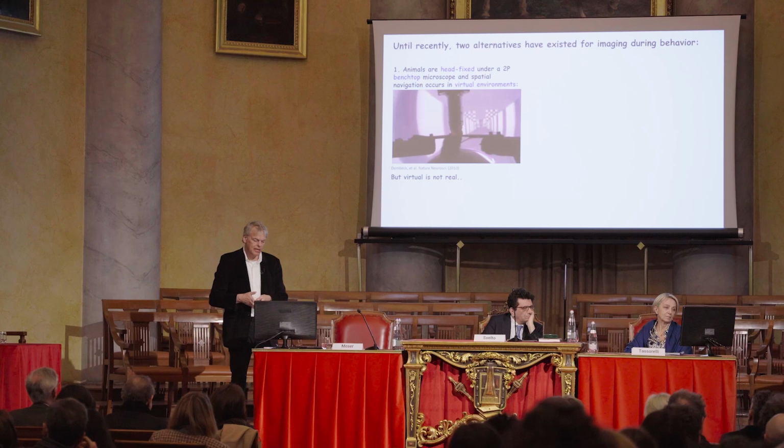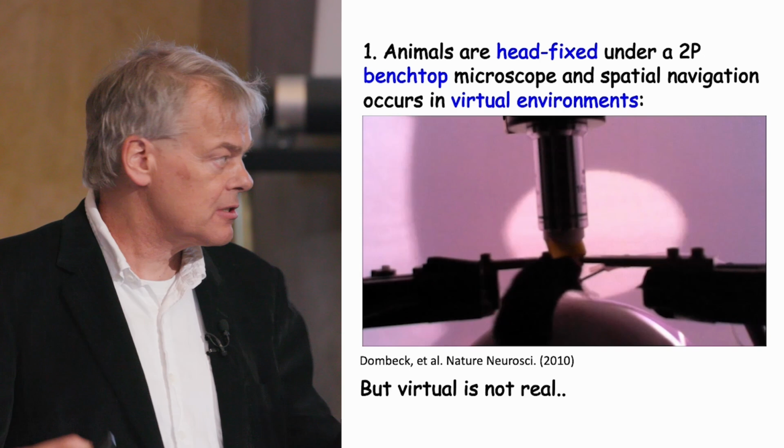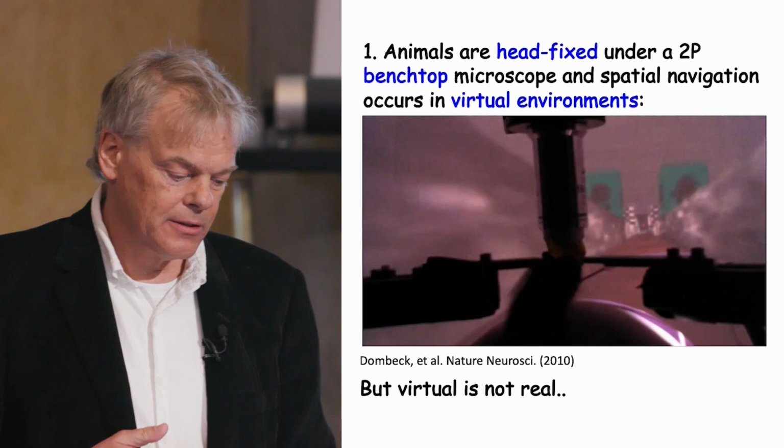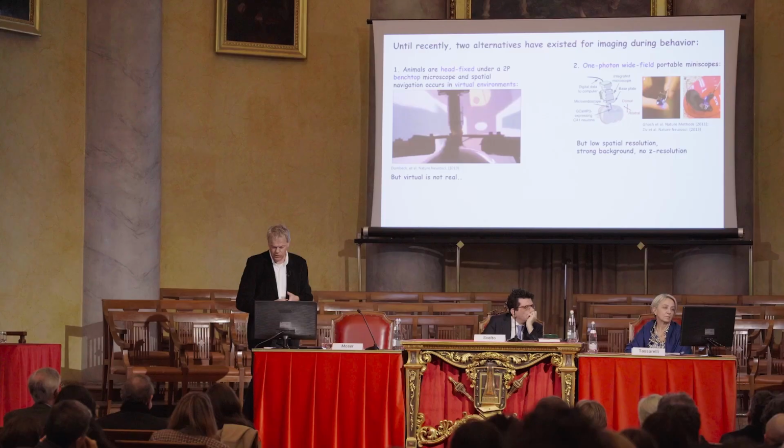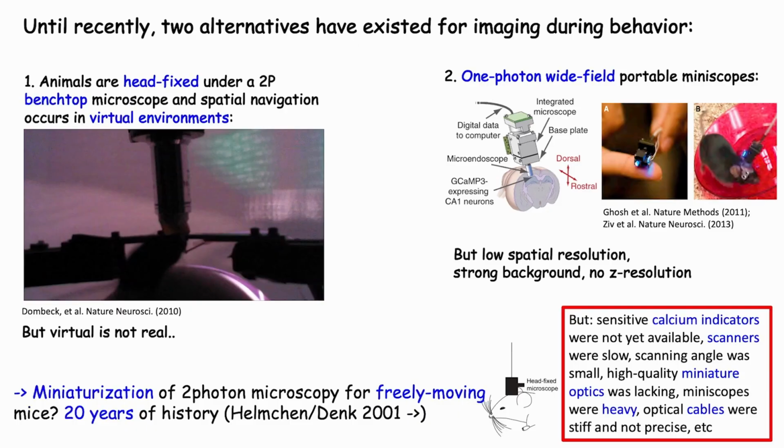But the way you had to do that before was to have mice run on a ball, but you have to head fix them during the experiment so that they run in virtual environments like this. It looks like a city, they're running in it, but they are not moving. But this is certainly not real, and a much better way to do it is to design very small microscopes that you implant on the head of the animal instead of the electrodes, and you can then visualize the activity in the cells. But the ones that have existed so far have very poor resolution, and they don't really help very much to see the cells.